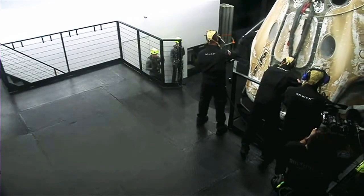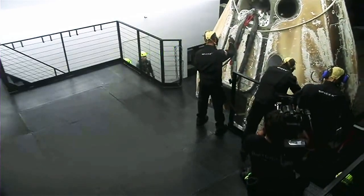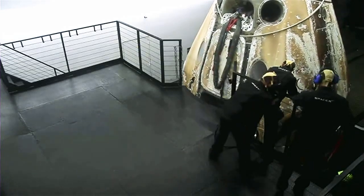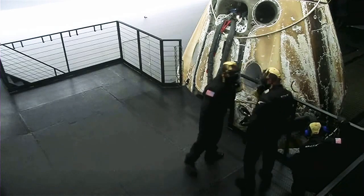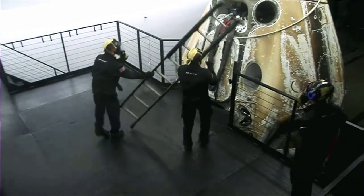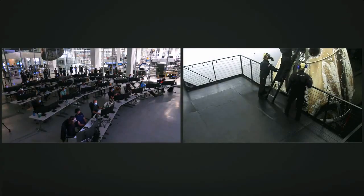There it is. They are translating the vehicle to just under the helicopter pad on the vessel. Looks like they're starting to wash it down, get it clean, prepared for that hatch opening. This is essentially an egress platform for the crew members to exit. Dragon is quite large, and the side hatch is quite a ways up, so we want to make sure that when we open the side hatch, they can comfortably get out. And what they have there is a ladder as they prep for hatch opening. There's a few things that they do have to do here for preparation before they open up that side hatch.